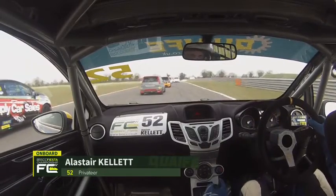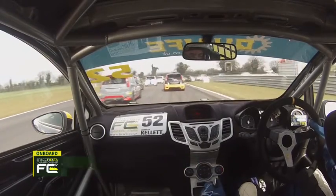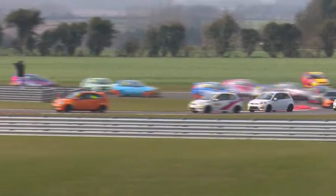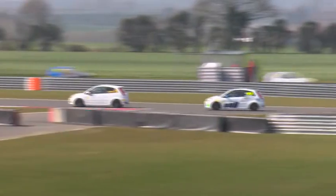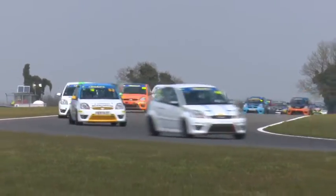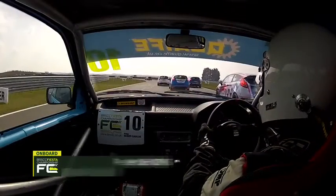This is the view from Alistair Kellett, who qualified on pole position for the Class D, the Z-Tech S, the 3-door 1600cc Z-Tech S. One problem there at the Montreal hairpin. Hopefully that car will rejoin us. We looked briefly at Miles Baker, the Wolverhampton-based driver, going through Palmer.